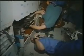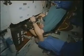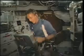This is a combustion experiment that's called SSCE, and there's a little piece of paper as a fuel inside a chamber right there, and that chamber is filled with air at 2 atmospheres, but the oxygen content is 50%. It's a large test matrix. This is about the 8th time this experiment has flown, and it'll fly a couple more times.